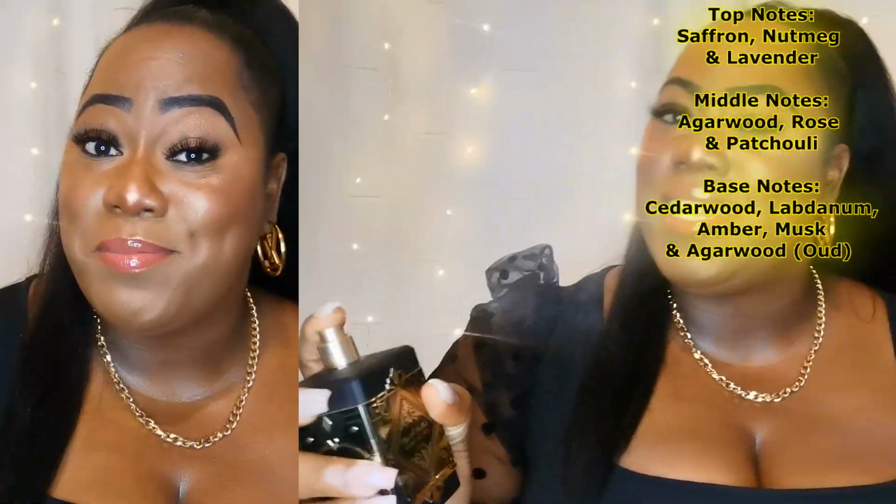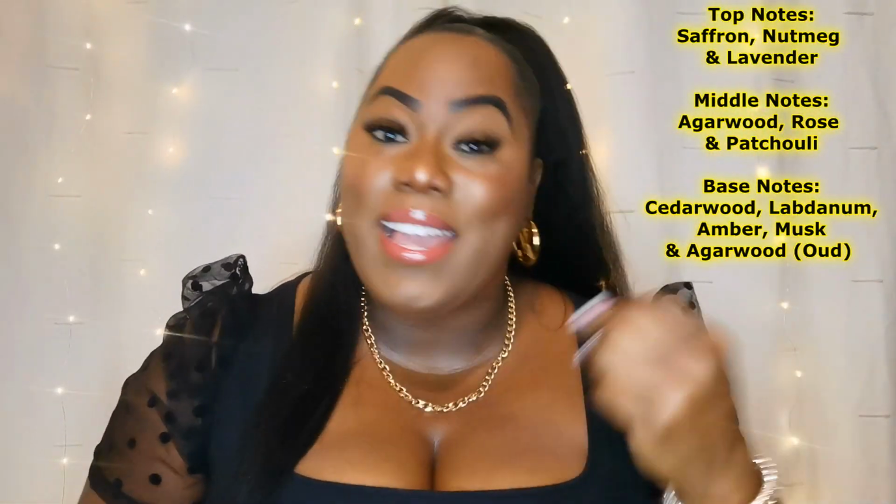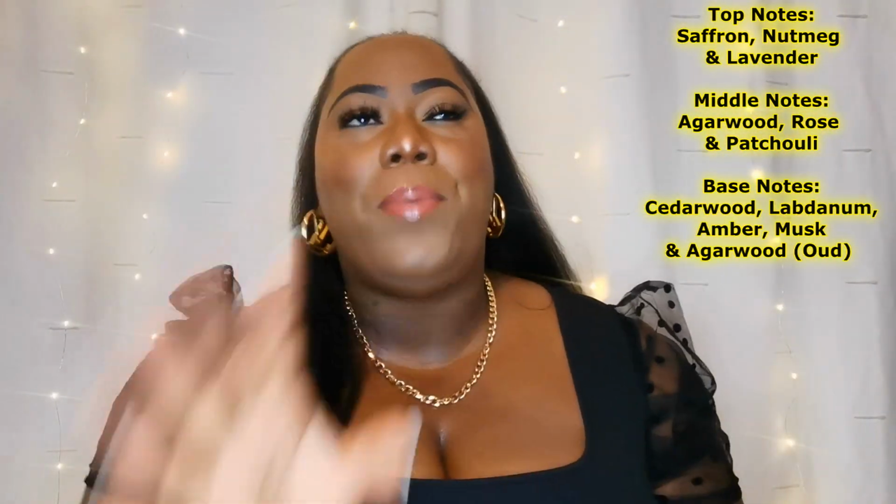Typical atomizers, short bursts that disperse enough fragrance to make me happy. This opens with saffron, nutmeg and lavender. The saffron in here is giving me this smooth leather vibe with hints of rubber. Dry clean oud is in here as well right off the back, but I think it works well with the lavender, so it's not as suffocating and pungent as other oud fragrances are known to be.